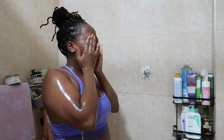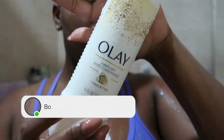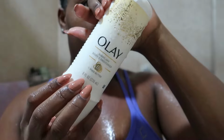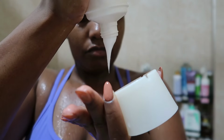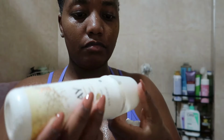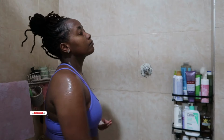As I've mentioned, I have extremely dry skin on my body, so I use the Olay Rinse Off Body Conditioner. This brings back the moisture onto my skin, and I don't need to really go heavy with the body care products after my shower. It makes my skin feel like it's locked in with moisture, and it's honestly the best thing that I have done for my body this year.